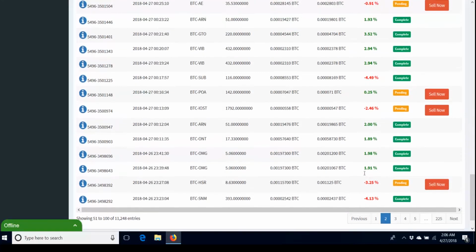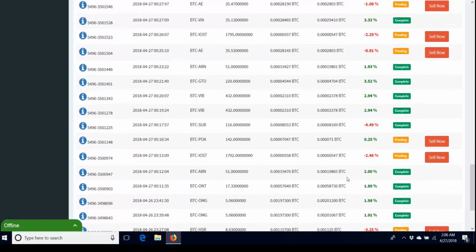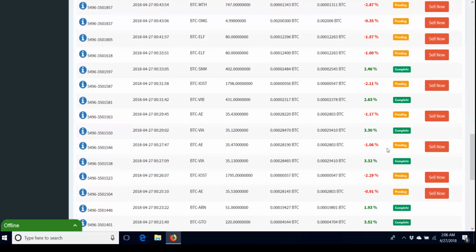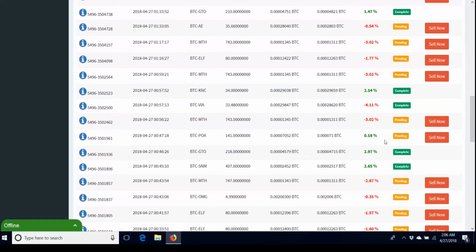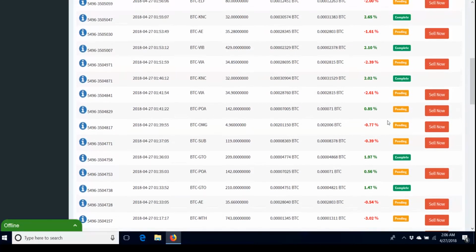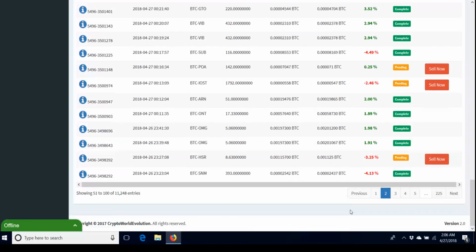I just want to show you the last two or three pages, so you guys can pause this if you want to check it out. But you see there are batches of a lot of green, a whole bunch that are still just pending, and then once in a while you'll see a negative that's sold. And this is completely dependent on the market. There's no control over what the market does any given day.